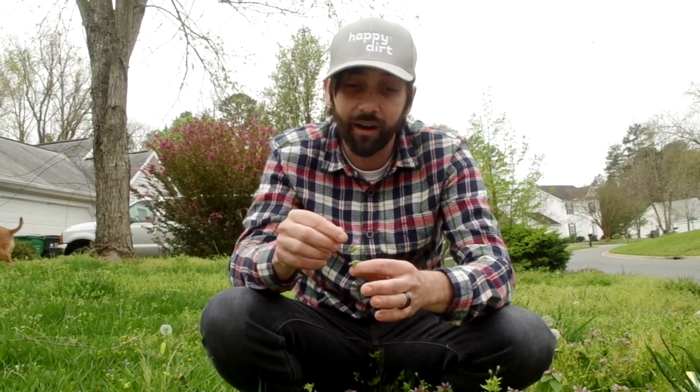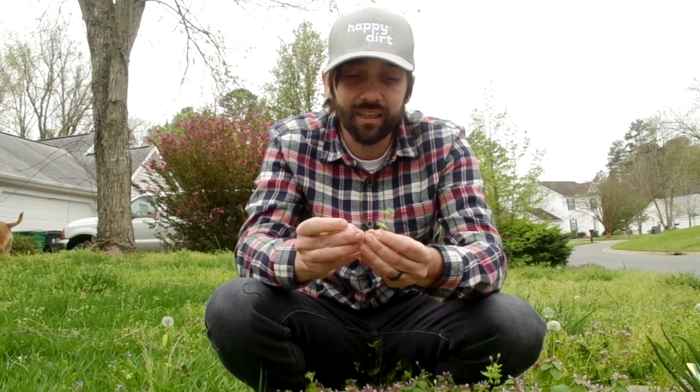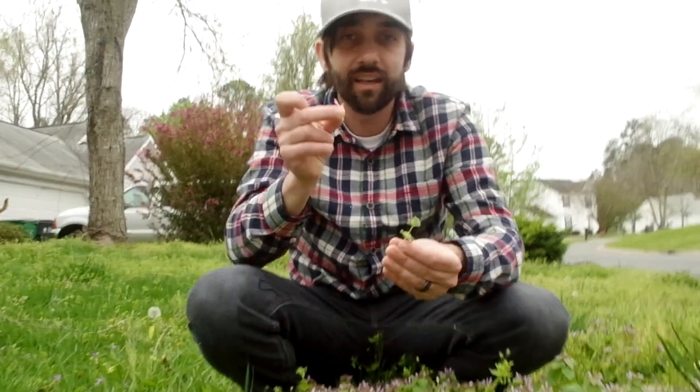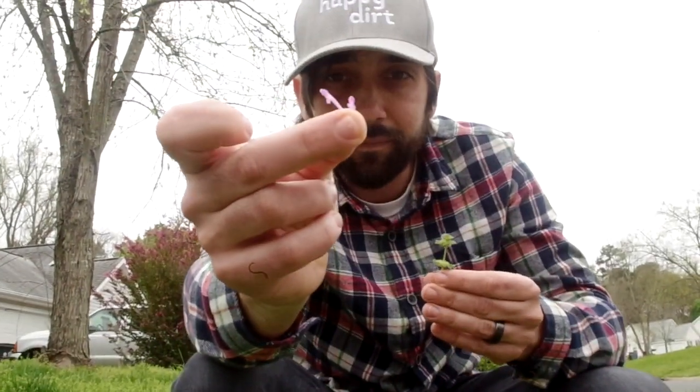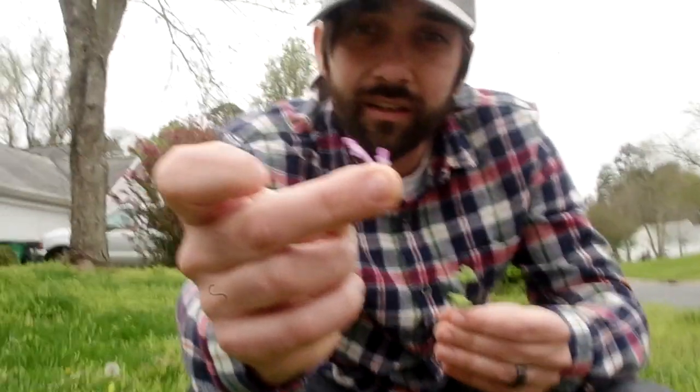Or again, if you've got time for days, which we all sort of have right now, you could pick all of these flowers off and utilize these as just a garnish, because these don't have a really strong flavor, just a really nice, clean, almost sweet flavor.